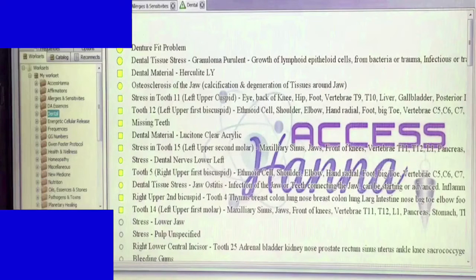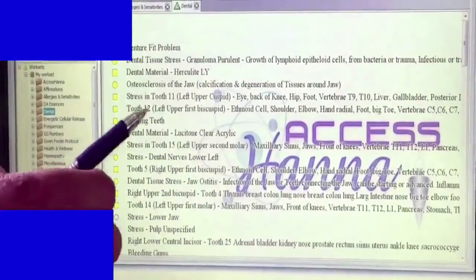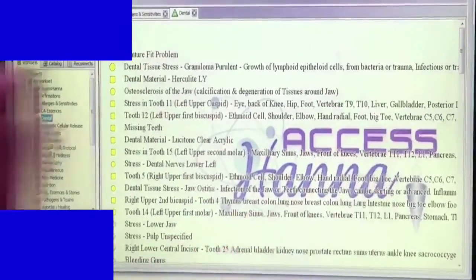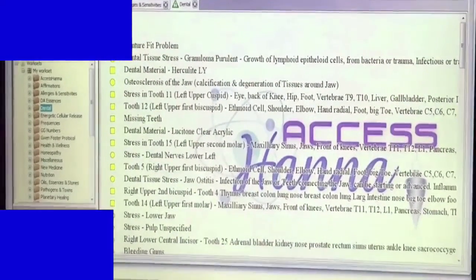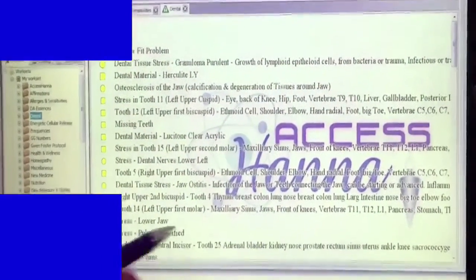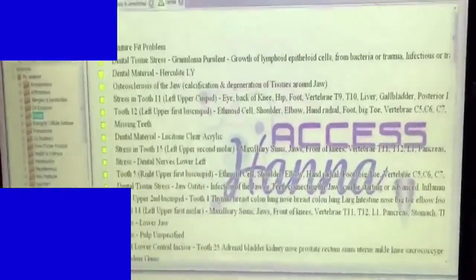The reason we bring up dental early is that each tooth is actually a fuse in a photosynthesis or fiber optic fuse box for a meridian system. For example, tooth number 11: eye, knee, hip, mid-back, gallbladder. So if we're having any trouble in any of those areas, we need to rule out root canal tooth infection first, right? So again, we want to look for patterns. So I can see sinus, jaw, knee, right? So 15 and 14. If you're having any challenges in those areas, we may need to look at the tooth first.